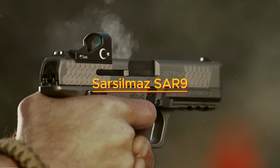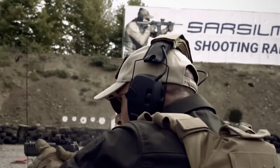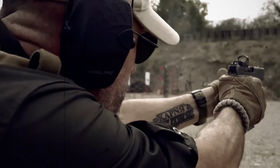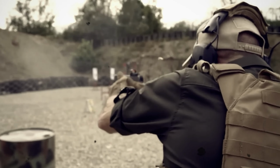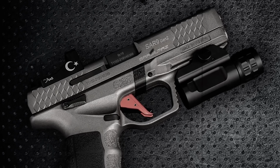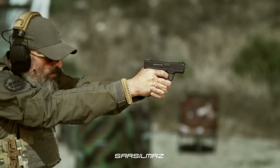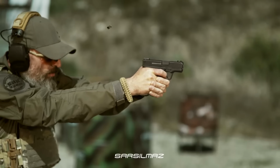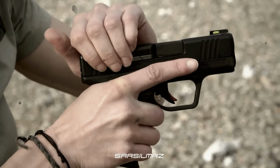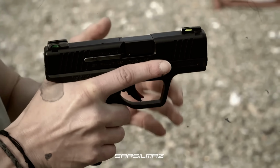SAR-9. Built by SAR Silmas out of Turkey and brought stateside for folks here at home, this 9mm striker-fired semi-auto runs on a polymer frame and has proven itself in some serious company. It went head-to-head in a Turkish army trial against handguns from the likes of Belgium, Austria, Germany, and the United States. Now, it ain't dirt cheap, but stacked up against Glock, HK, and Walther, it's downright affordable. The SAR Silma's SAR-9 is worth a long, hard look.